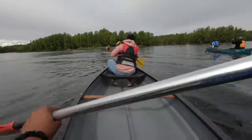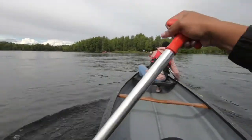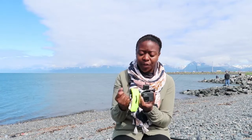Next, I also have this little floaty device for my GoPro. I take this bottom portion of my GoPro and I put this in between whatever the GoPro is attached to, so that if I do let go of it and I'm in the water, then my GoPro will float and I don't have to worry about losing it. And they had different ones that were black, but I wanted the brightest color I could find so that there's no mistake on where it is or where to find it.